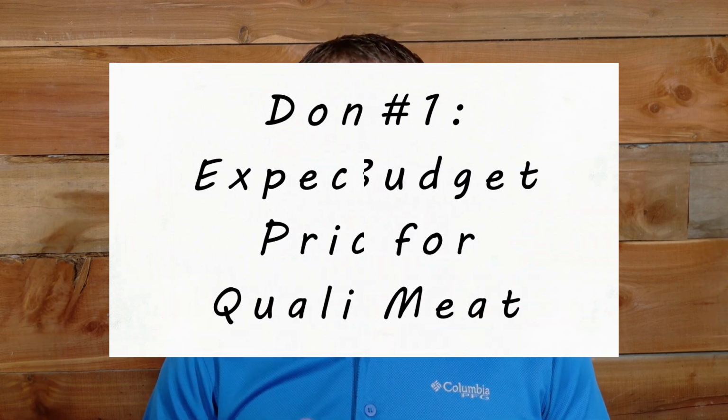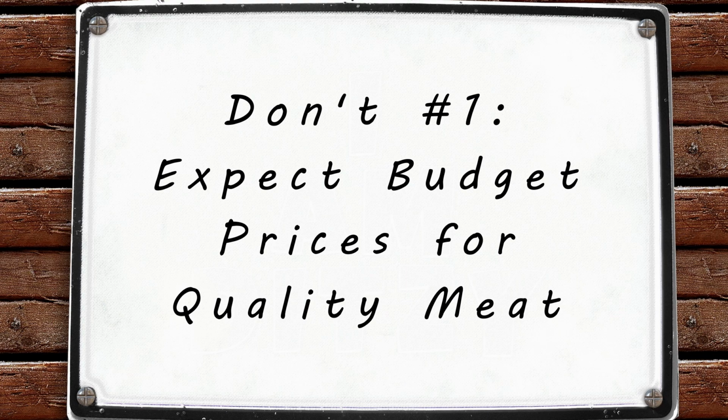So let's start off with number 1 on the don't do side when it comes to buying pasture-raised chicken. And number 1 is, and this is at the top of the list for a reason, do not expect budget prices for quality meat. All right. In other words, don't compare what your local farm is producing against what you see in retail stores. And I'm going to differentiate retail stores here into different categories. What we might think about is more of your budget retail stores, say like your Walmart, some of your grocery stores out there.